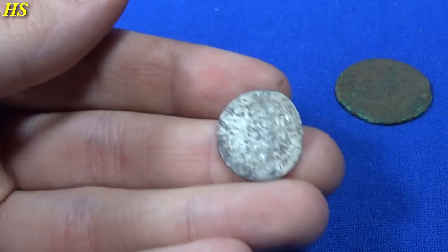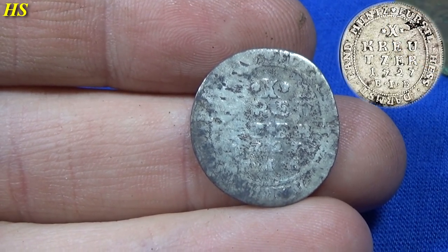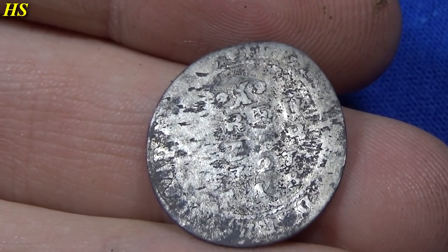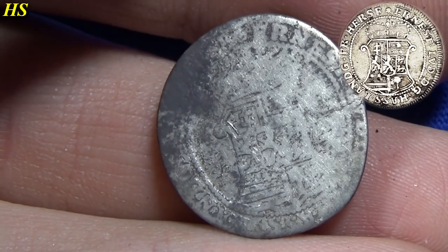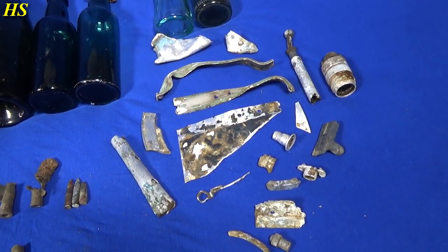Very nice. And of course, my favorite one, this silver coin. It's a German coin. It's a 10 Kreuzer from 1727. It's worn a lot, but you can still see the date right there, 1727. And on the other side, a shield right there. Beautiful hammered coin. Then we have the aircraft parts.